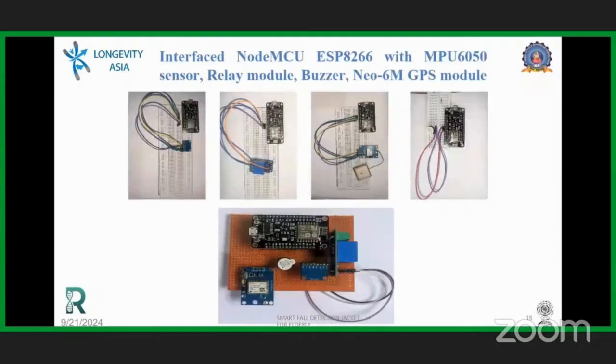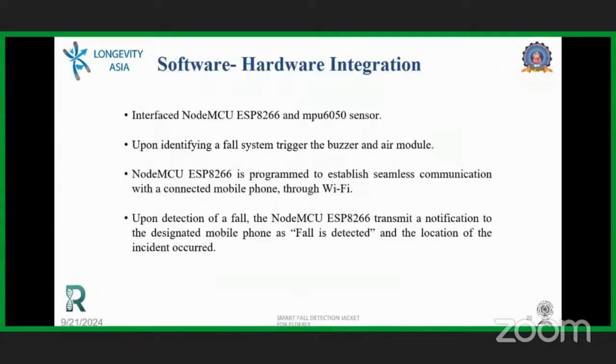So this is the interfacing of the NodeMCU ESP8266 with the MPU 6050 sensor, relay module, buzzer, and Neo 6M GPS module. And finally, integrating the software and hardware to get all these things working in practice.